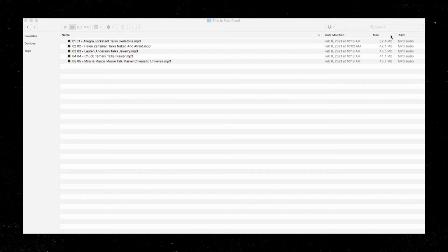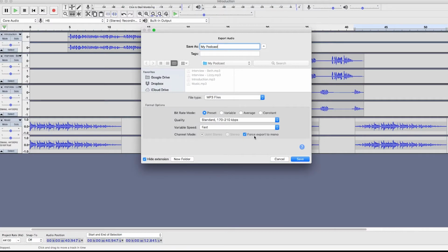The best way to choose the right platform for you is to figure out what's your budget and how much space your podcast will need per month. You can figure that out by looking at the file size of an average episode and multiplying that by how many times you'll publish an episode per month. Remember when we exported our podcast as a mono file? That's why. We don't need as much space with smaller files.